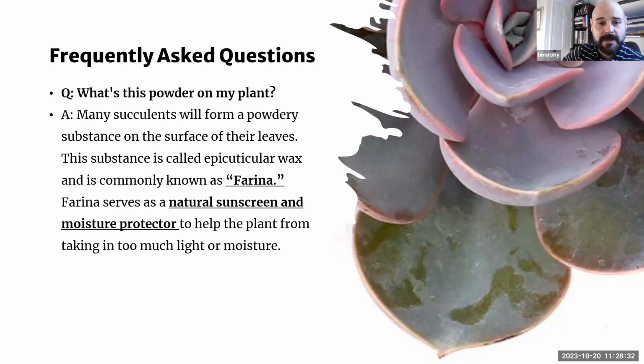So this is a natural thing for your plant to have, and it's not the powdery mildew, although they can look relatively similar. If your plant has a farina, this is something that's going to be around year-round, whereas if it's powdery mildew, it's only going to be happening during an active infection. Again, this is natural. It's a part of the beauty of these plants.